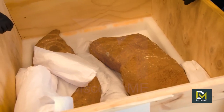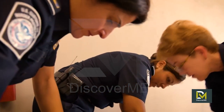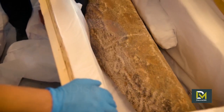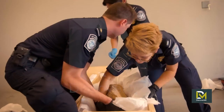So let's find the other pieces. Yep. Another one. This is an even bigger piece. Well, what do you think they're from? Definitely have to call somebody on these things. Lift this one up so we can get pictures.